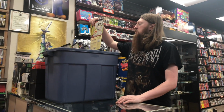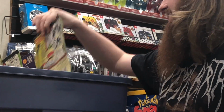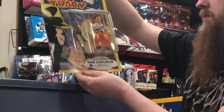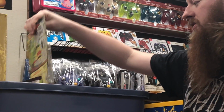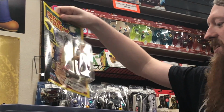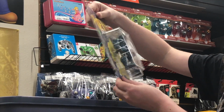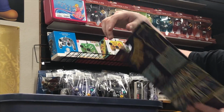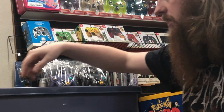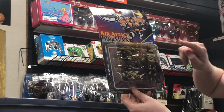So we have a bunch of Dick Tracy figures. This is Prune Face. And the Rodent. Sam Catchem. I don't think these are worth too much. Lips Manleys, or Manless. Another Prune Face. And then we have 2 Spider-Man figures. This is Rhino. That's actually pretty cool. And then we have the Chameleon. And then 1 Batman figure. And this is Air Attack Batman. I had this one as a kid.